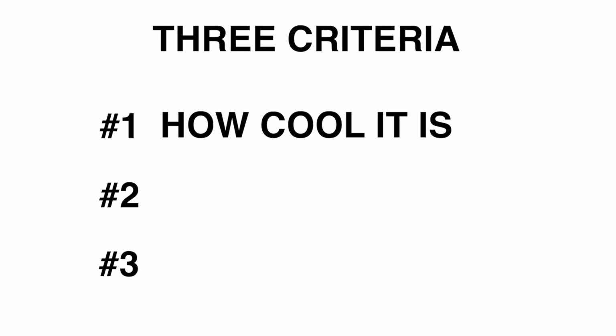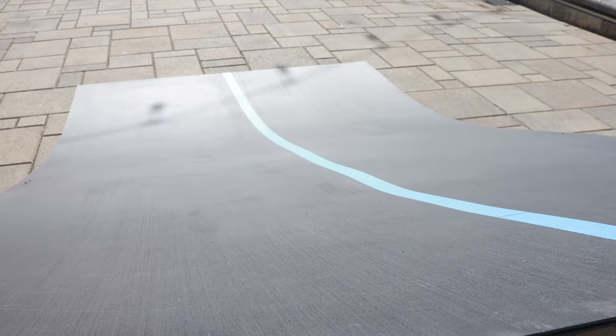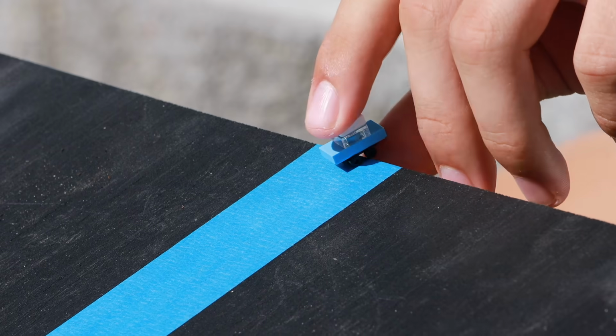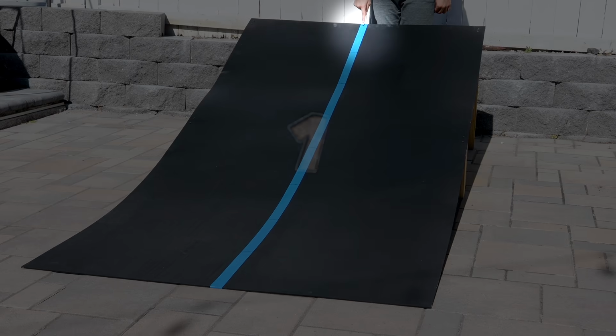The next part of the ranking system is the speed test. So I built this giant ramp that I'm gonna drive every car down. And in the middle there's blue tape and black lines marking every foot of the ramp, so we can figure out how fast the car is going. I think we're ready to drop down the first car. 3, 2, 1, go!